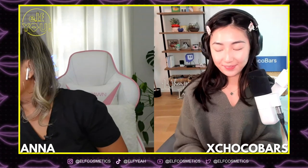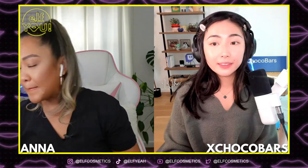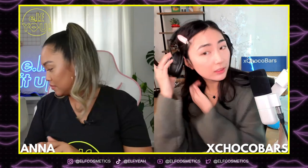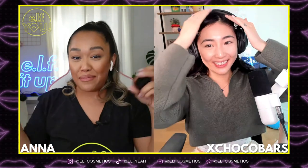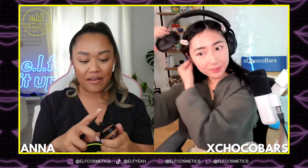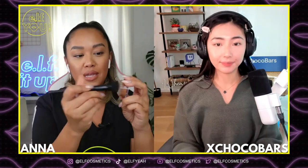I don't know what color this one is, and the reason why is because I get all of the samples before it gets mass produced. I'm the global artist for the brand and I get to try out things. It did have the name on it and I accidentally took it off. But this is the new Luminous Putty Bronzer.